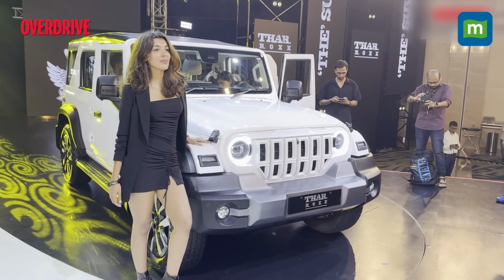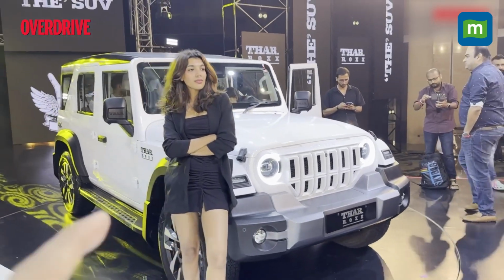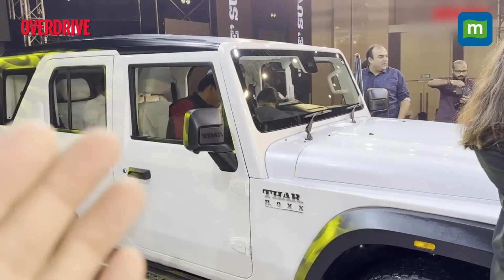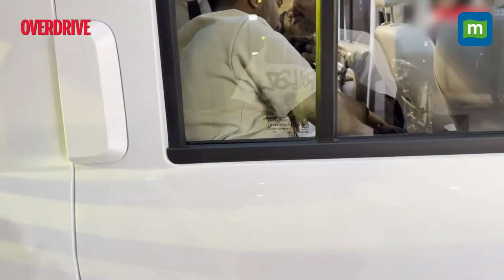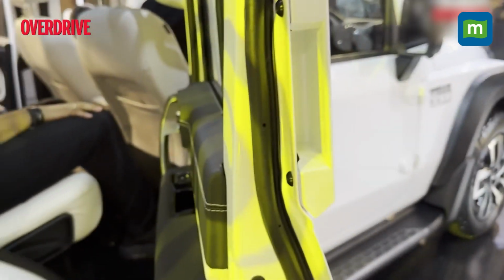I am Rohit Paratkar and this is the much awaited Mahindra Thar Roxx. This is essentially the Fido version of the Thar. So let's begin with the side profile, of course. Two doors, we know that's the extra bit. These are the additional doors and this is how the door opens. So the door handle is going to be right here.